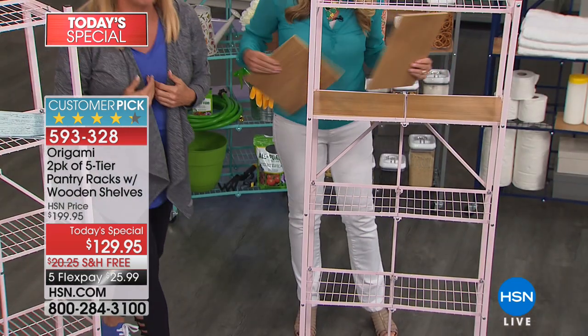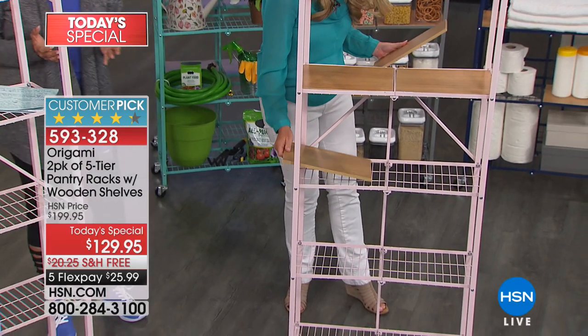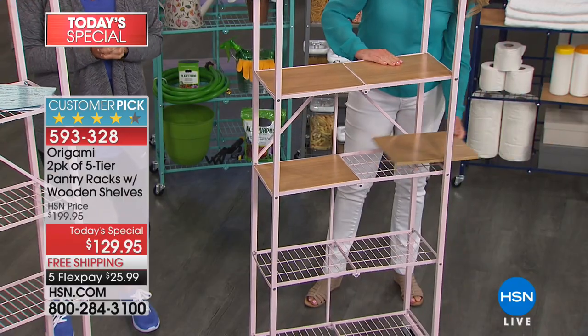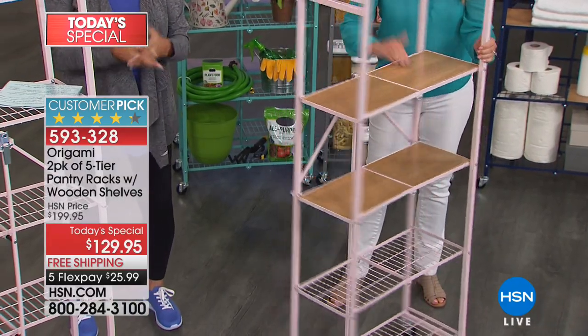Right. I didn't want to spend $200. So I'm like, I'm no fool. I wanted the 5 Flex. Yes, I wanted the free shipping. And yes, I did not want to spend $200 when I didn't have to. So you can grab them now.